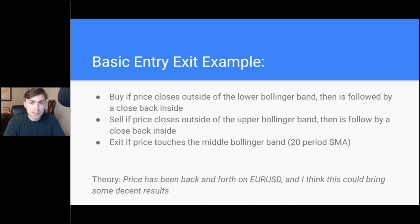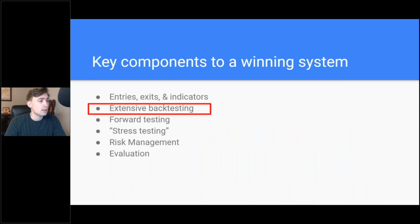And I'm not telling you this is the magical strategy. This is an example. This is something that you could then go test, because a strategy is more complex when you add more variables and things like that. But anyways, the theory here is that price has been back and forth in EUR/USD, and I think this could bring some decent results.